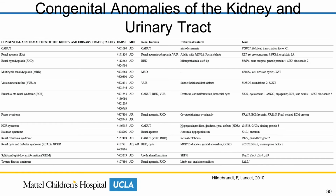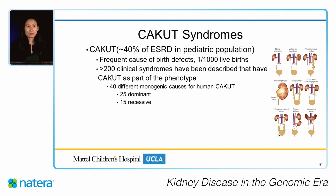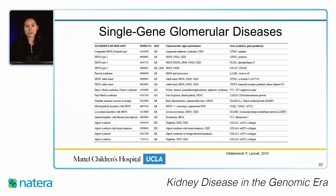This is just a slide looking at the different types of CACIT, and like I said before, up to about 20% of CACIT cases can be thought to be caused by these monogenic gene mutations, and it can be part of a syndrome, yet this phenotype can also manifest individually, separate from an actual syndrome. So CACIT is important because it can encompass about 40% of ESRD in the pediatric population. It's a frequent cause of birth defects, 1 in 1,000 live births, and there have been over 200 clinical syndromes that can have CACIT as part of the renal phenotype, and 40 different monogenic causes of human CACIT, 25 being dominant and 15 being recessive.